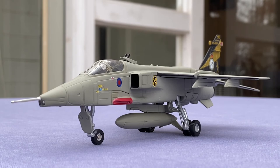In French service, the Jaguars were introduced using the original Mark 101 engine. RAF Jaguars entered service using the Mark 102 engine, mainly featuring better afterburner throttle control over the Mark 101. The RAF later had its Jaguars re-engined around 1981 with the improved Adour Mark 104 and again in 1999 with the Mark 106, each providing greater performance.